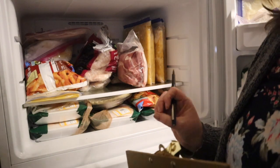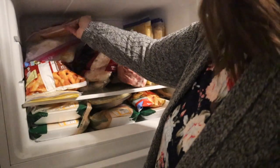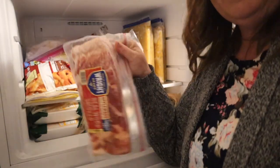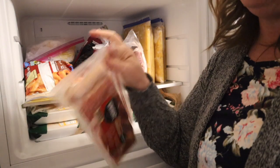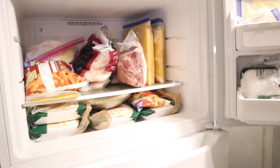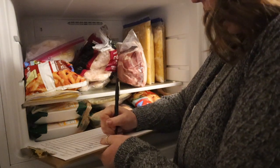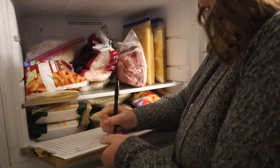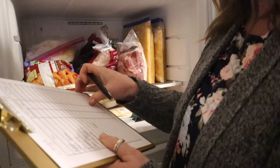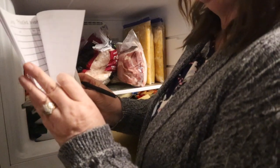Okay, I'm not sure how well you can see this. Actually, excuse me, I got another package of bacon in here. That should really be in the other freezer. I like to have everything together. I don't like having bacon in this freezer and then bacon in the other freezer. So I'm going to set this on my stool, and I hope I don't forget about it. And I am going to write down bacon. I've still got my large freezer sheet here on the top. Let me find, there we go.